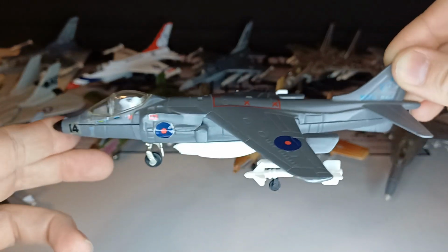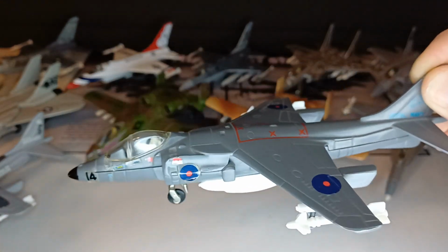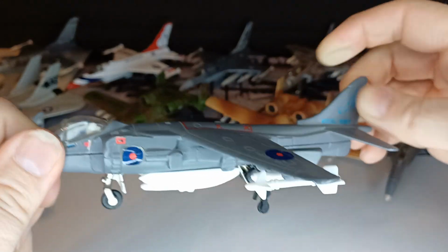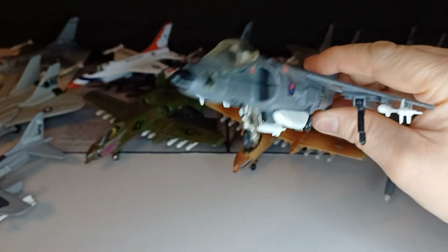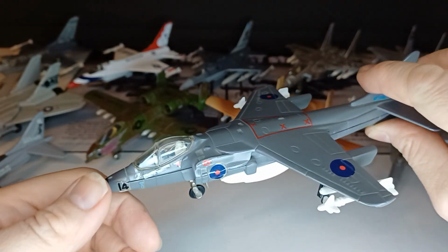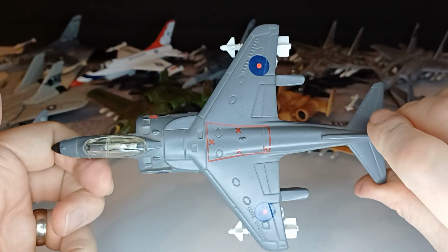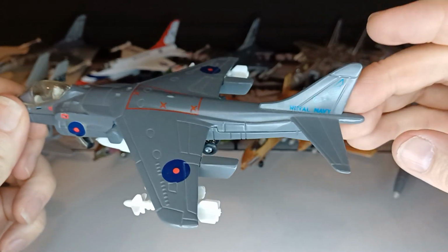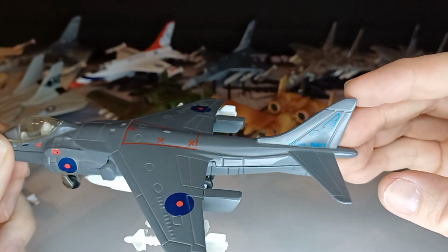Now, technically, this is something that not just Ertl are guilty of. It's exactly the same mould that the AV8B used, whereas the Sea Harrier, although it's obviously based on the same aircraft, is a different airframe. There are a few differences, but it's something you can forgive Ertl for. As I say, they certainly weren't the only company guilty of using moulds for multiple variants. But it's done in a nice Royal Navy scheme. I'm pretty sure it is a genuine scheme.